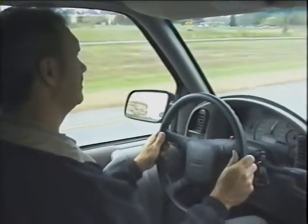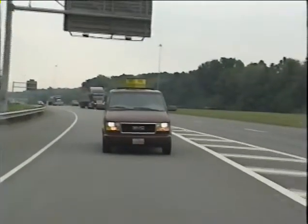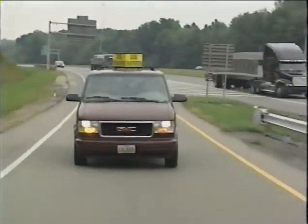Check the traffic. Give adequate advance signal. Check the traffic again. Then pull into the deceleration lane. Slow the van to a safe speed. Check traffic as you proceed.